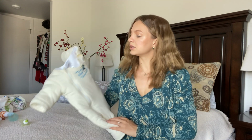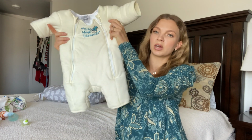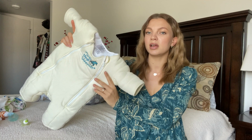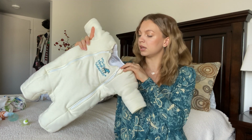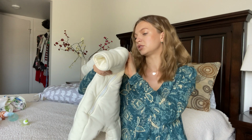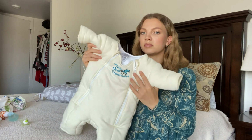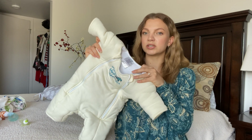And then once she started breaking out of this swaddle, we tried this magic sleeping suit. This is actually what she's wearing right now to bed. I think they start from 0 to 3 months and then 3 to 6, and she's actually wearing 6 to 9 right now. So this is the sleeping suit that she's using right now. But all this, we didn't get it right away. I just got it as I thought my baby needs it.